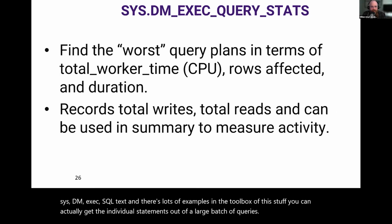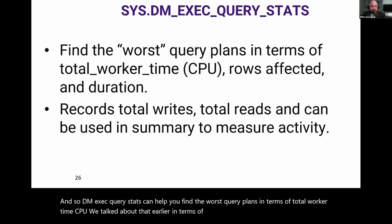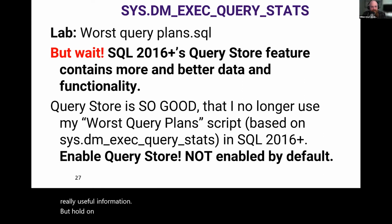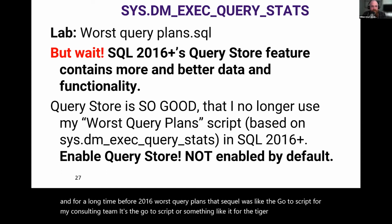And so dm_exec_query_stats can help you find the worst query plans in terms of total worker time, CPU, we talked about that earlier. In terms of rows affected, we talked about wanting to look for that. In terms of duration, who doesn't want to find the longest running queries? This is really useful information, but hold on. It records all sorts of things, and there is a lab out there called Worst Query Plans. And for a long time, before 2016, worstqueryplans.sql was like the go-to script for my consulting team. It's the go-to script, or something like it, for the Tiger team for SQL Server at Microsoft.